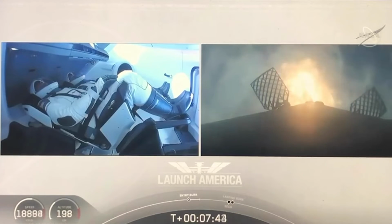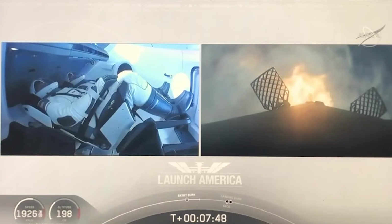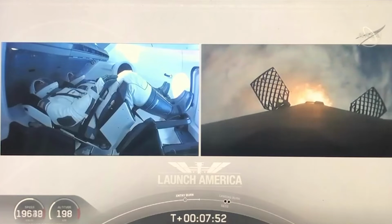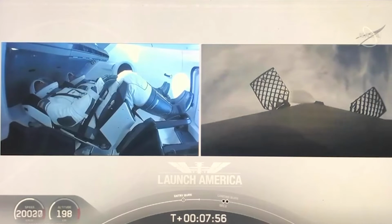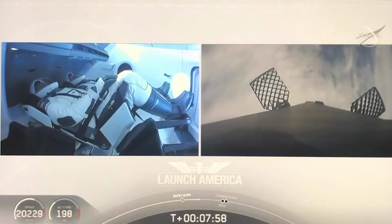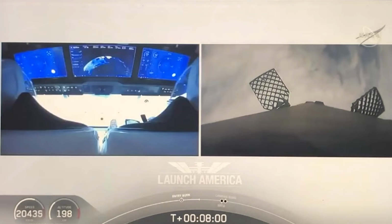While that entry burn continues, we're just about a minute away from SECO. We'll have a number of events all happen in rapid succession. That'll be the second engine cutoff, Stage 1 entry burn shutdown, and we'll be looking for that Stage 1 landing burn shortly after. Actually just within a few seconds of each other.